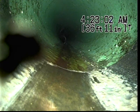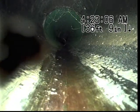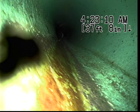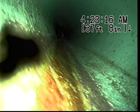Okay, right here at 36 feet from our point of access, the line transitions over from 4-inch ABS into the 3034 schedule PVC. So the city side is updated as well, at least in the 1990s. So we're going to continue to the lateral and then we'll flush the toilet.